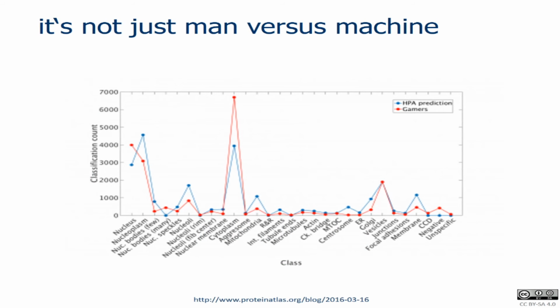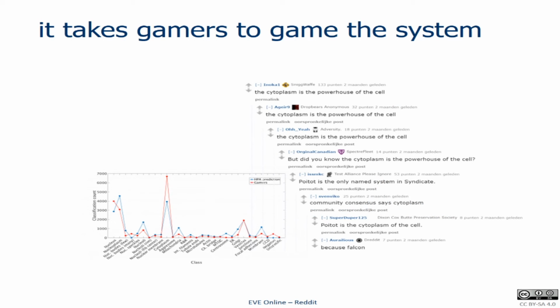And one of these comparisons you can find here. This is the first day result of Project Discovery. And on the y-axis you see the classification count, and it's a comparison between the prediction algorithm and the gamers. And it's very similar, save for one peak. It's the cytoplasm, and something very strange is going on there. Well, it's also explained already.